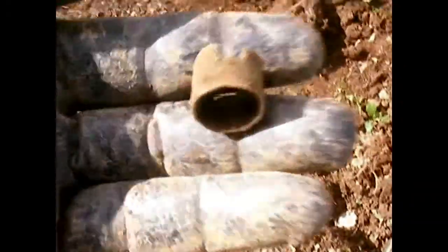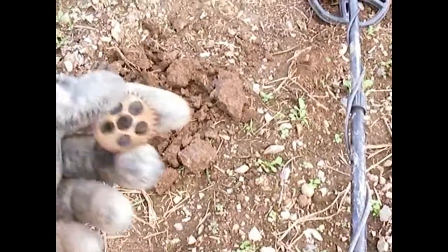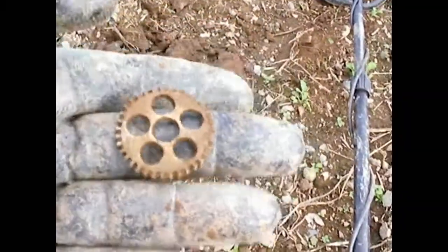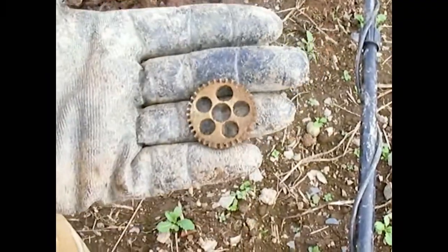And another button. Yet another one. Decent, I like it. Found a few today. Got this, some sort of brass fitting. Don't know what it is. A cog. Plain and simple. A brass cog. Not sure what it would have been off.